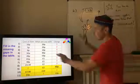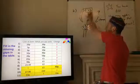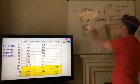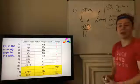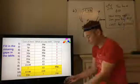So you're buying something for 32p. You pay with 40p, so you give the person 40p. How much money should they give you back? How much change should they give because you've paid extra money?